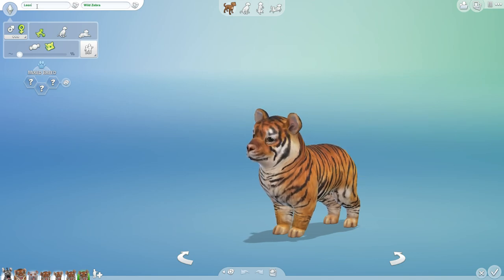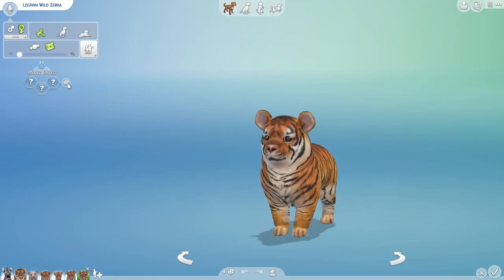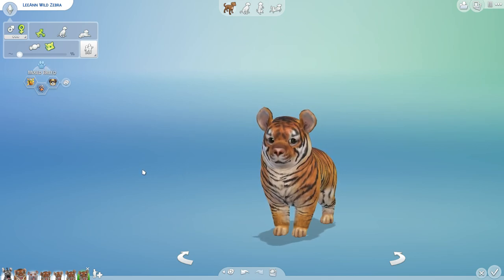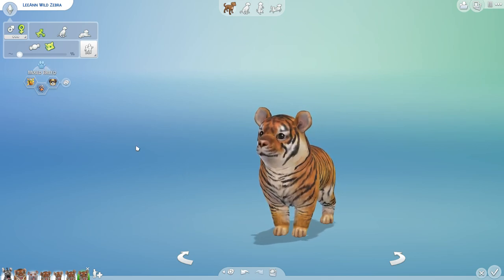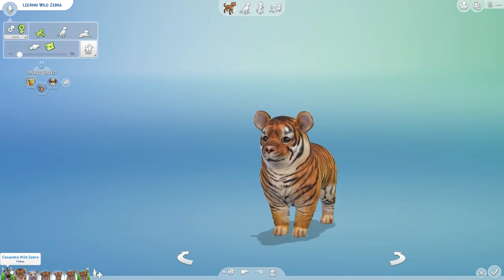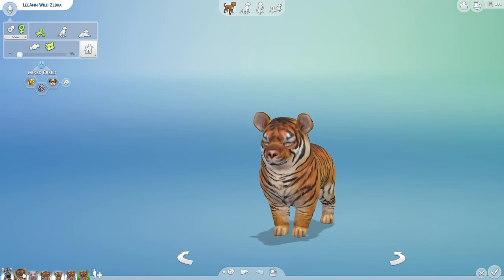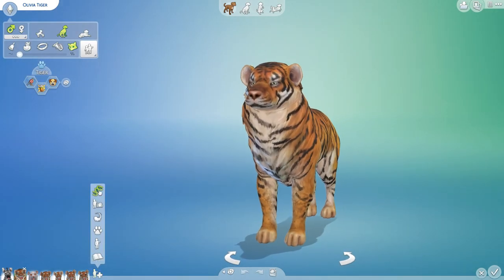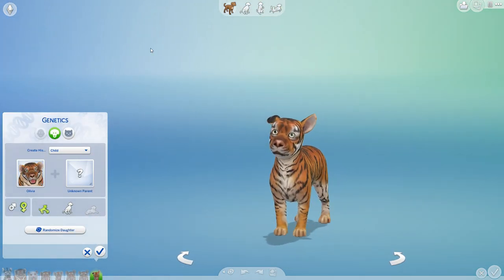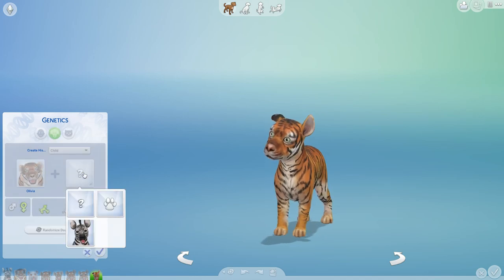All right, Leanne, welcome to the group. I'm so excited to see you. Let's see what your traits are. You are an active, loyal, smart Zyger. That's what we're calling them. All right, let's try breeding from the tiger first and see if we have any more luck with the stripes. Look at you! Okay. All right, here we go.